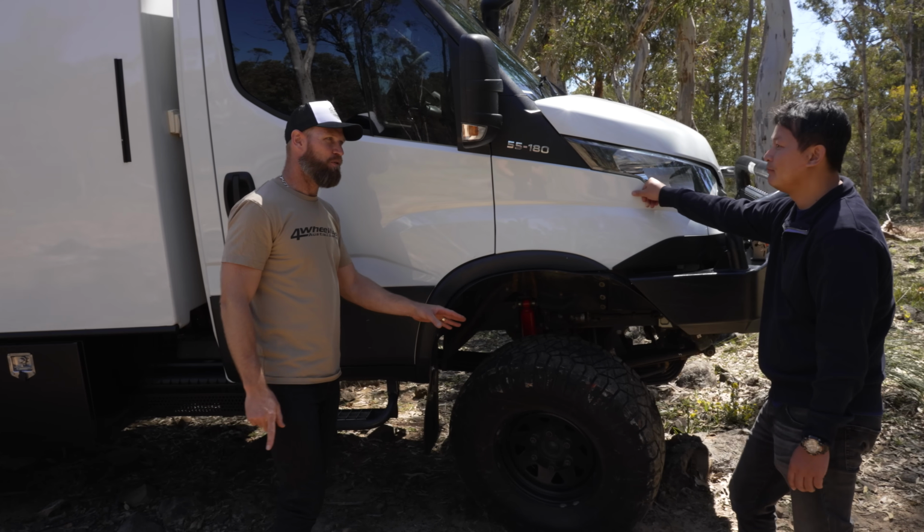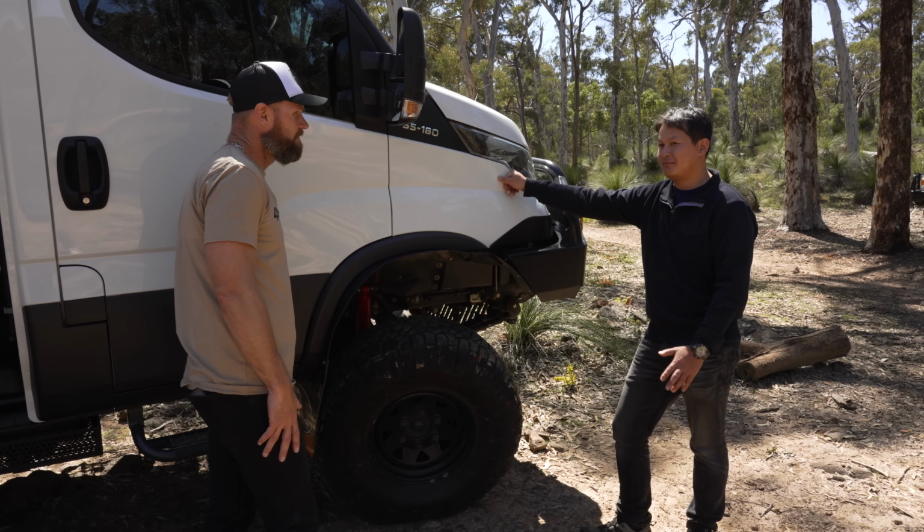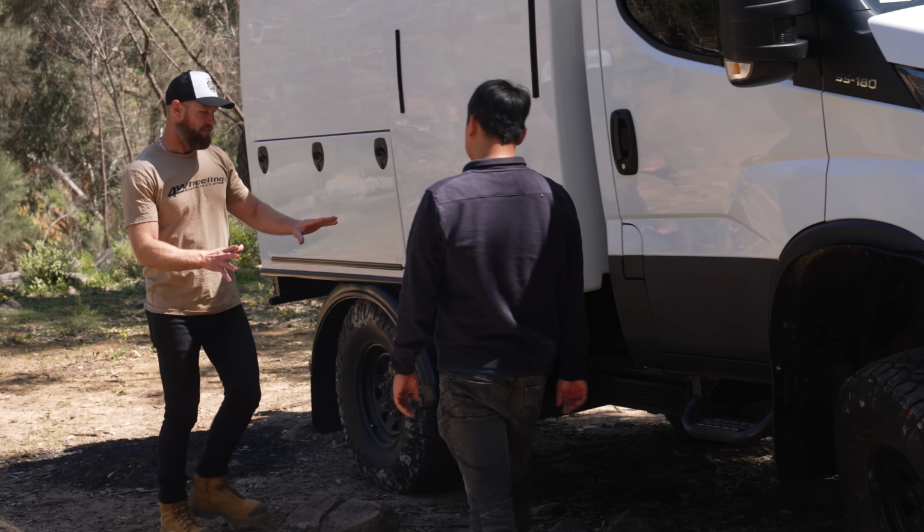The brakes on this, you've upgraded them, yeah? Yes, they look quite small, but they're upgraded. Feels a lot better. It feels normal now. So we've got upgraded shocks on the front. Everything else is pretty much left alone.